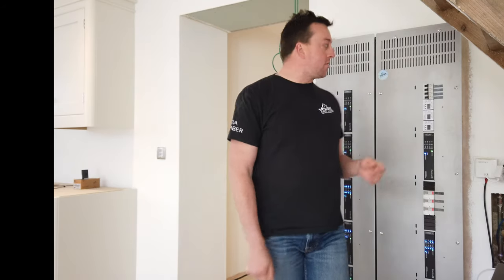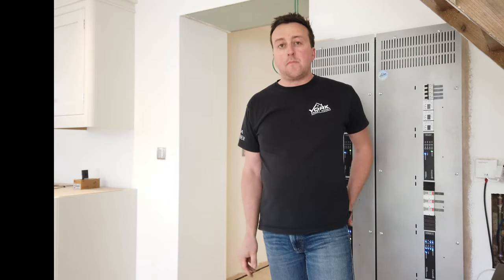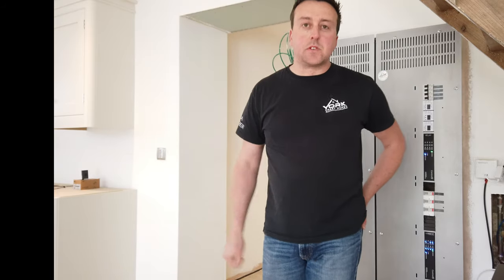We have got full centralised lighting from Control 4, we have video distribution, we've got multi-room audio. Literally everything in this house is now controlled through Control 4, right down to the curtains and the fire. So let's do a little tour and show you what we've done.